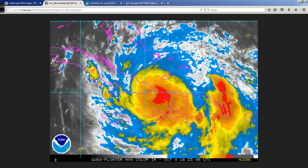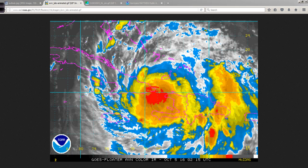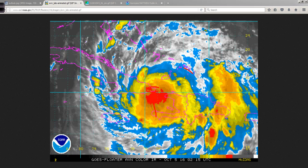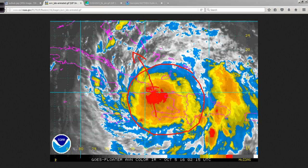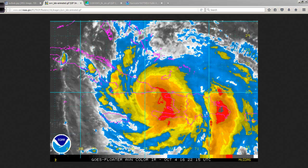This is the satellite animation making landfall right now over eastern Cuba. This is the worst Matthew has looked throughout the day. Had a pretty well-defined eye moving towards Cuba, but it certainly looks more disrupted now. Probably deceiving as it moves off and heads into the Bahamas. This will re-intensify, it looks like, and stay a formidable major hurricane.